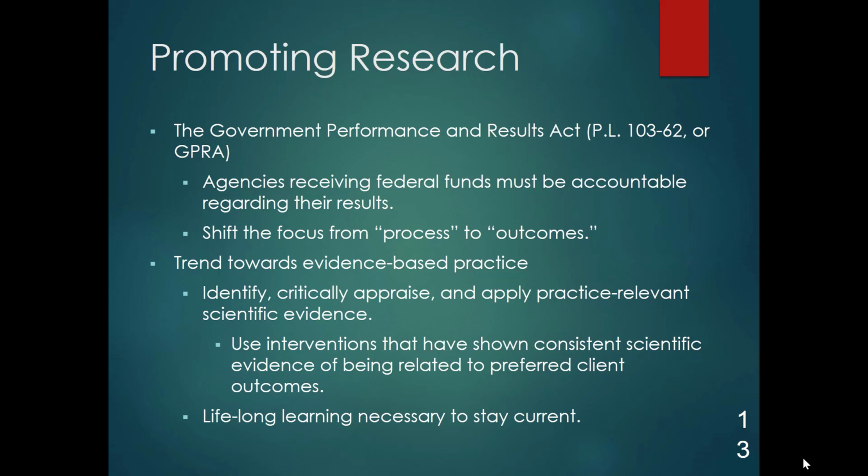And then lifelong learning is necessary to stay current. So even once you graduate, it's important that you still follow up on research, especially in the area that you're working in, the type of clients that you're seeing, the issues that they're dealing with. It's important that as a social worker, you keep current with what's going on in research regarding those, whether it's a specific program that you use, whether it's your population that you're working with, or whether it's their issues that they're dealing with. It's important that you follow up on research and stay current, because even though something may be effective right now, 5 years down the line, 10 years down the line, it may not be as effective because things change. And so we have to keep up with that knowledge to make sure that we are making changes as needed.